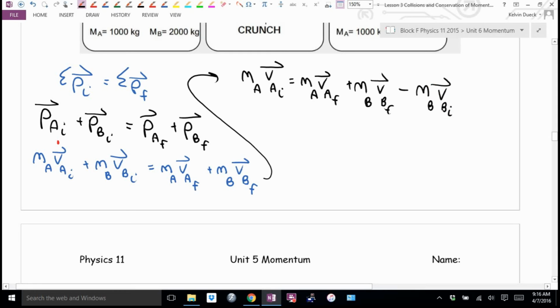Final step, Court, how could I get the VA initial by itself? Do you mind if I do that right now? And I will accept that, Rebecca, as showing your work. I don't mind being lazy and organized at the same time. Okay, here we go, plug and chug.